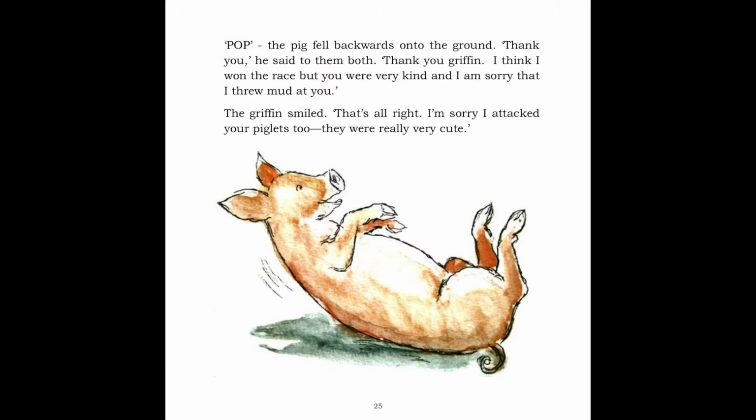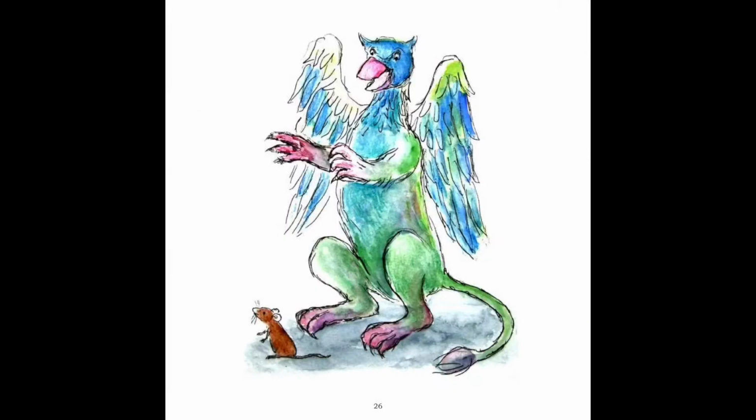"Thank you," he said to them both. "Thank you, Griffin. I think I won the race, but you were very kind, and I am sorry that I threw mud at you." The Griffin smiled. "That's all right. I'm sorry I attacked you. Your piglets too. They were really very cute."